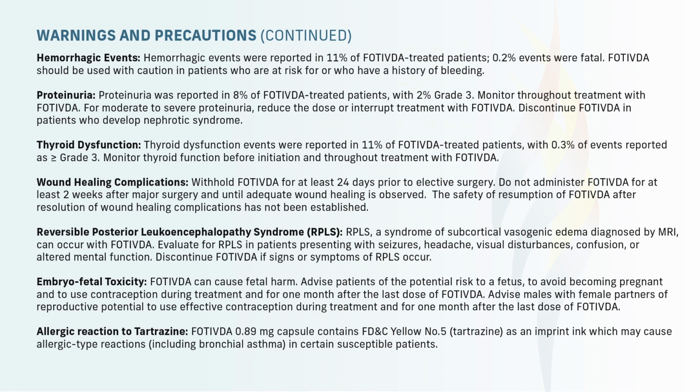Proteinuria was reported in 8% of FOTIVDA-treated patients, with 2% grade 3. Thyroid dysfunction events were reported in 11% of FOTIVDA-treated patients, with 0.3% of events reported as greater than or equal to grade 3. Withhold FOTIVDA for at least 24 days prior to elective surgery. Do not administer FOTIVDA for at least 2 weeks after major surgery and until adequate wound healing is observed. RPLS, a syndrome of subcortical vasogenic edema diagnosed by MRI, can occur with FOTIVDA. FOTIVDA can cause fetal harm.